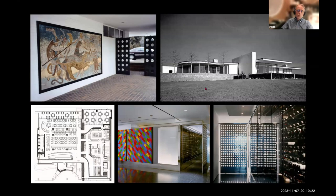This is a house that Edward Durell Stone, the architect for the museum, designed for the museum director around the same time that the museum itself was being built. So we spent some time here. By the way, fortuitously, this building was also in the process of being adaptively reused or improved as a residence.